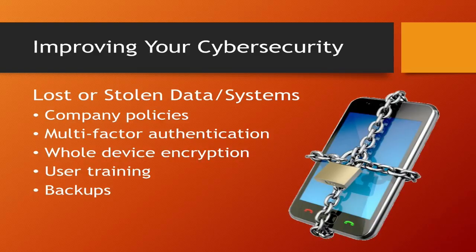And once again, user training. It's critical in every area, and backups. How do you recover lost data? You restore it from a backup, provided that you have one. Any questions?